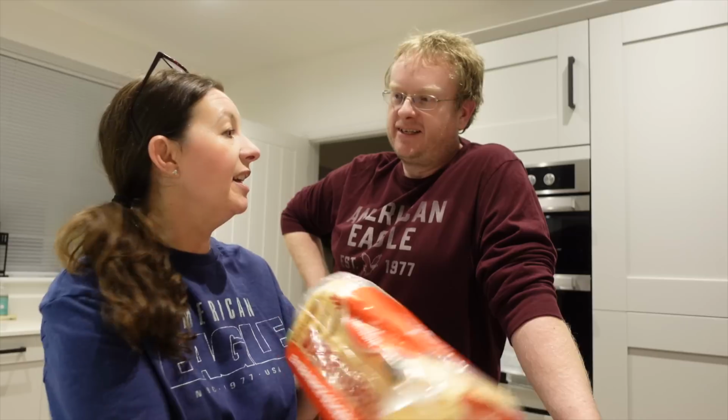Exactly. We're making one of Aid's family recipes. Oh, I need to go and get the recipe from upstairs. And Aid's going to treat us to a Disney cocktail tonight. I have the ingredients, but I don't know the quantities, so it's going to be trial and error. I might try first and then see what happens. We'll do that in a moment. Right, I'm going to go and find that.